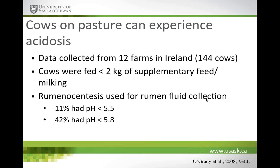But I was able to pull up some work out of Ireland, where they looked at 144 cows spread across 12 farms, fed and managed on pasture. This is a dairy system, so they were also fed less than 2 kilograms a day of supplementary feed at each milking, so about 4 kilos of feed per day. And they used rumenocentesis, which is basically a big needle that they push through the ribs of the cows into the rumen. They take a sample, and then they measure the pH on that sample.